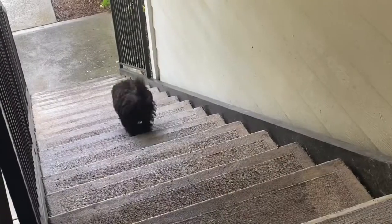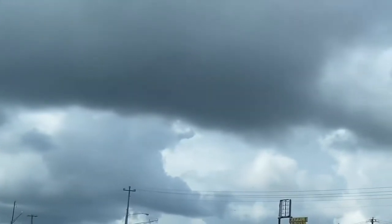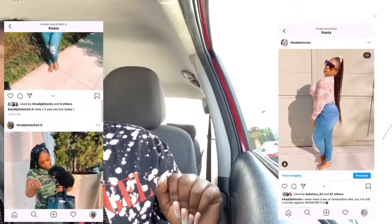Ready to go. Bingley, come here. Goodness, it looks like it's about to pour down. Okay, so I'm gonna run into Target, pick up a few things, and gotta run to Ross. It is currently 12:46, and we gotta be at the museum by 3:30, and I still gotta go home and get dressed, so let's go.